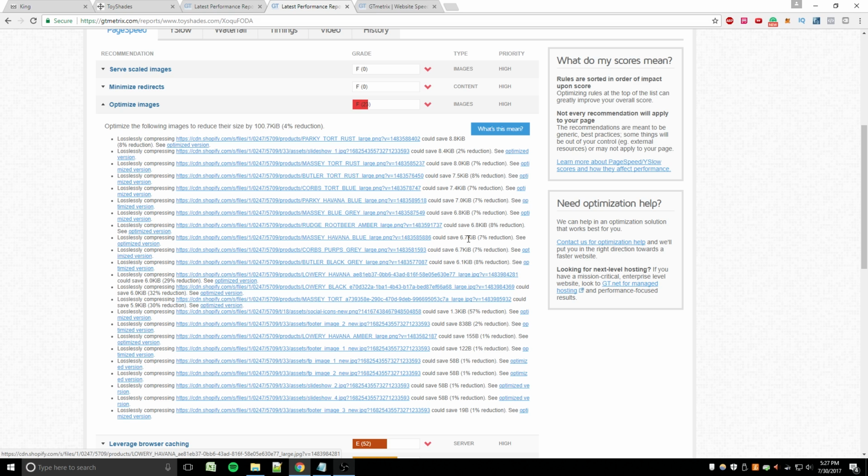You just click a button and it goes through and replaces all the images with the compressed versions. So I thought that was pretty neat. Really inexpensive, and it probably saves me a ton on my total file size for my pages. So that's something I would definitely do.